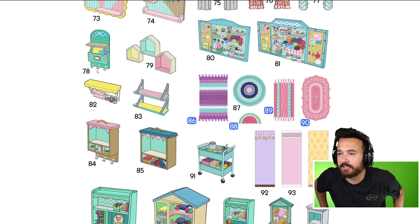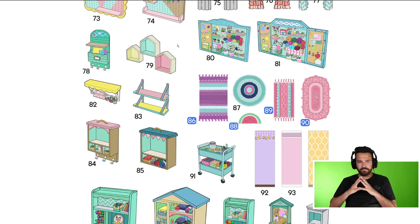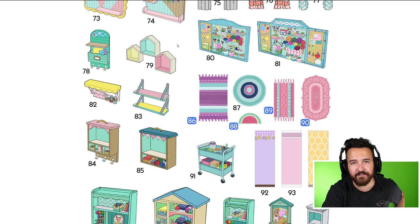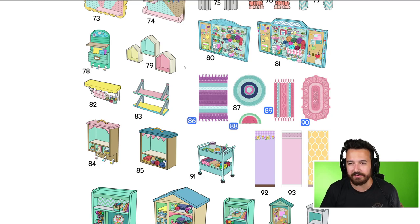All right, here we go. What's this? This is very cool. These two items are very cool. I love those. That's also quite nice, but we could probably do without that, because the problem is, here's the thing, shelves are great, but there's nothing to put on them.